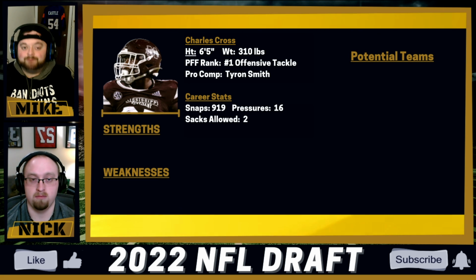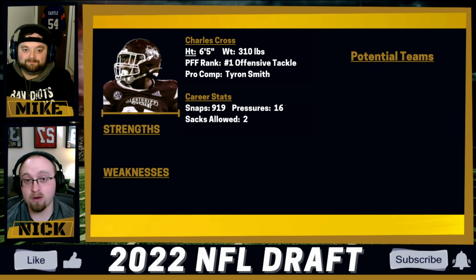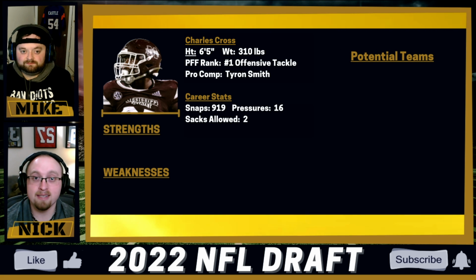Nick, this guy is an absolute beast on the blind side. What can you tell us about Charles Cross that should get all these teams super excited to draft him? Yeah, well, Charles Cross is just a raw, talented player. And as we saw how well he improved from his junior to his senior season, his junior year, 44 pressures, 6 sacks. Then going into his senior season, only 16 pressures and 2 sacks. He's getting much better year over year. And as he enters the NFL, teams are starting to realize that this guy has a ton of potential that they can work with, and he could be a solid left tackle to go protect their franchise quarterback.